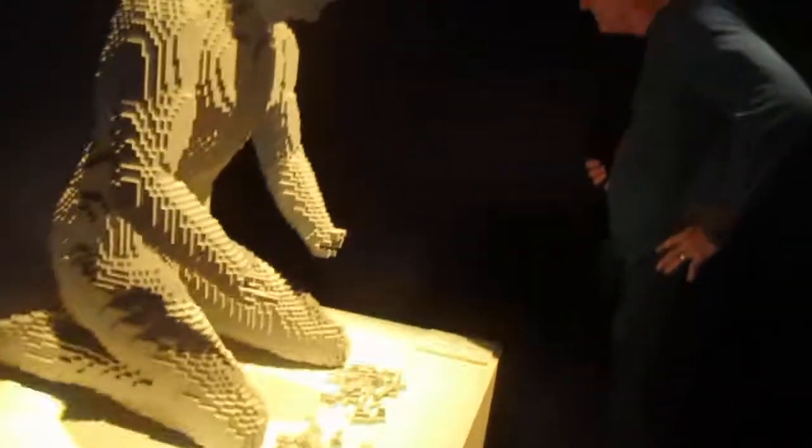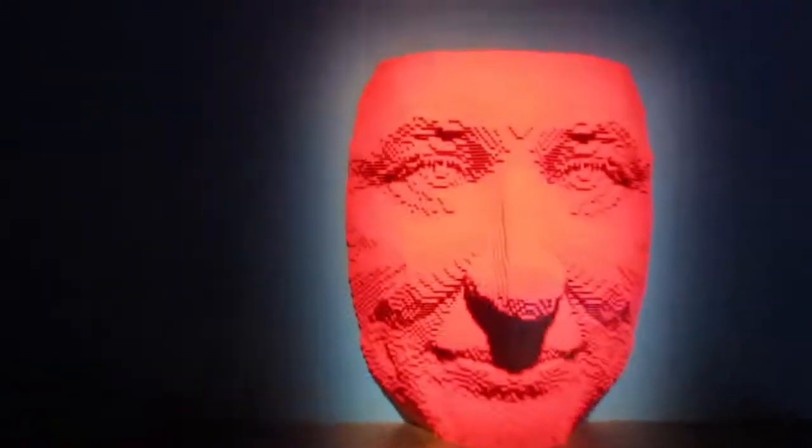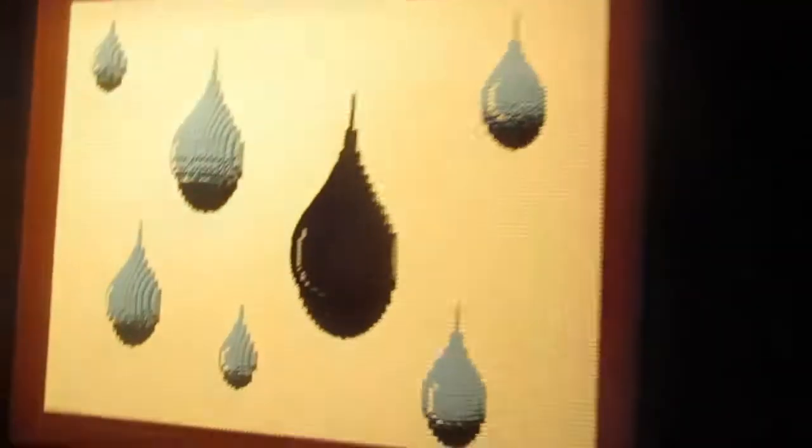All right, this section is called Metamorphosis. So you can see everything. This guy's hands fell off. Big red face. It takes a ton of Lego bricks. This one took 10,000. There's a swimmer. Another painting that has like 3D aspects.